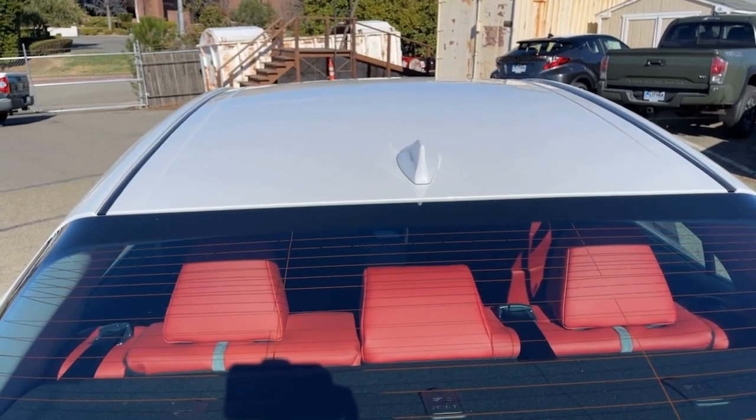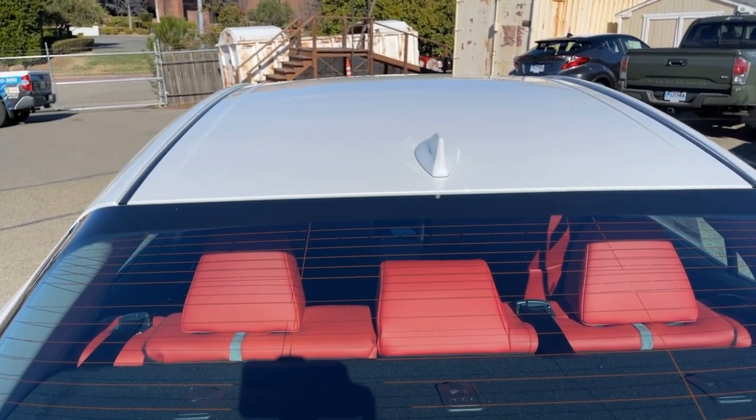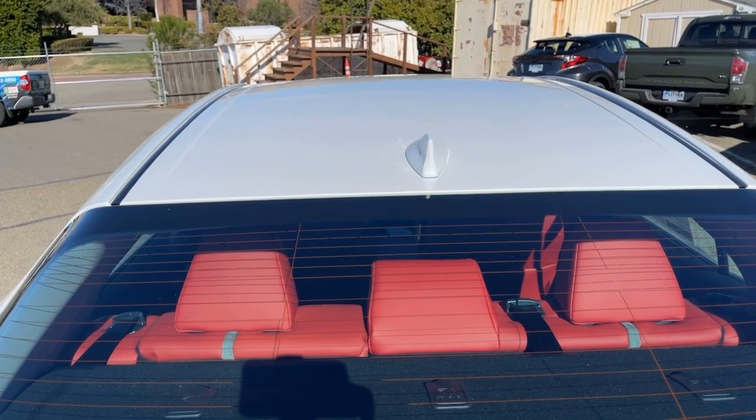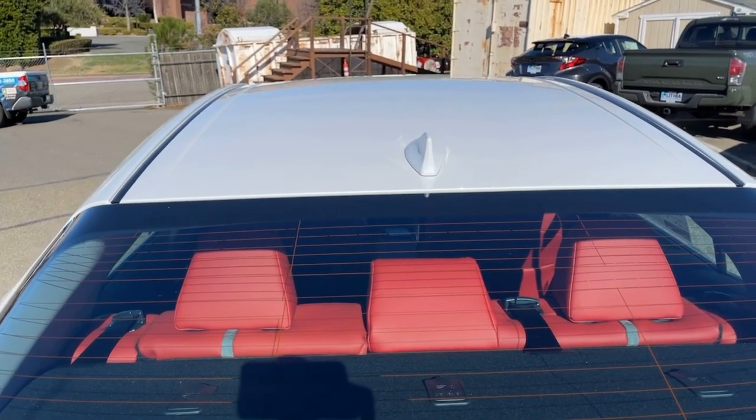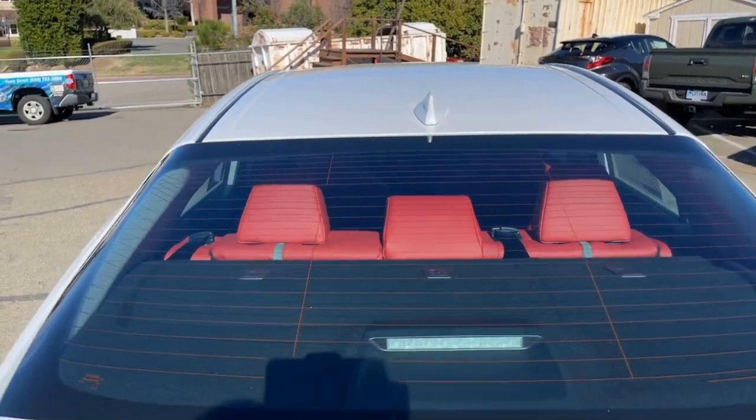And there's also an app called Remote Connect, so you can remotely start this vehicle through this app on your phone in two 10-minute cycles to warm up or cool down the vehicle. It could turn on and off the climate. You have to set the climate control to the temperature you want. It could roll up your windows and check your fuel levels, all available through this shark fin and the connected services for this vehicle.